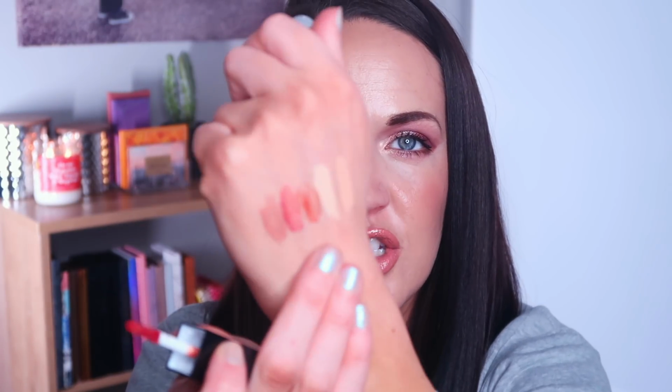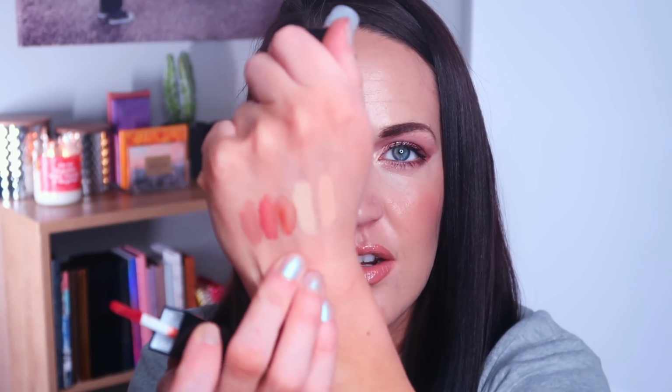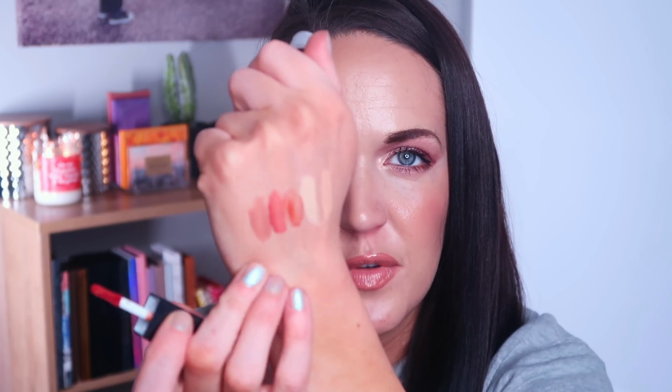And then finally, I have the shade Basic Beige, which is swatched right there. I feel like that looks more like a beige to me. Anyway, those are the 3 lip glossy stains. Again, I have not tried these yet, but I will come back to give my review.